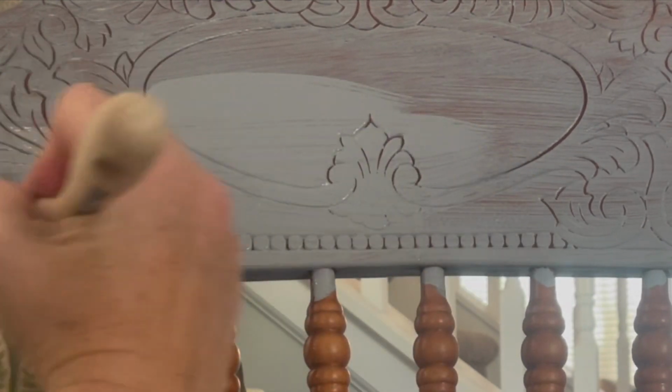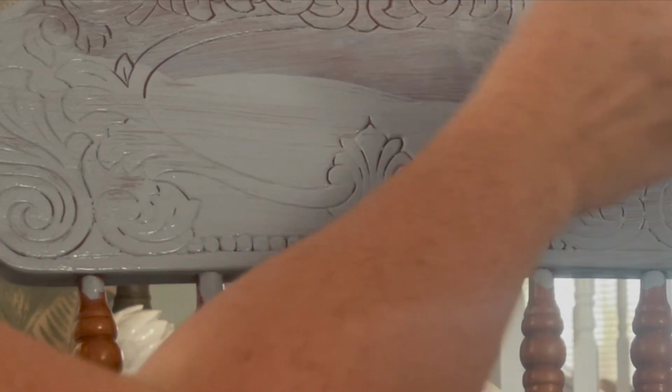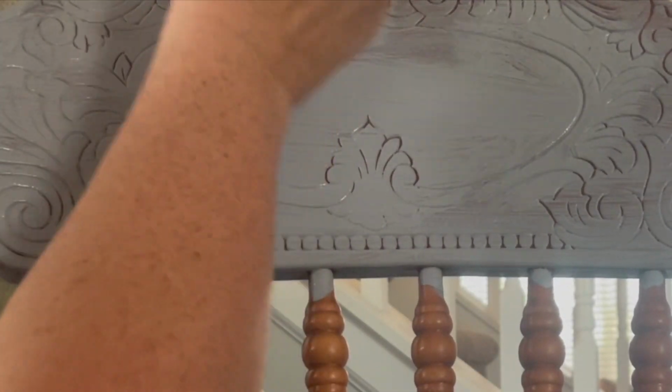No glaze. I was thinking about doing like a black wax over it, but decided I like the color that it is.